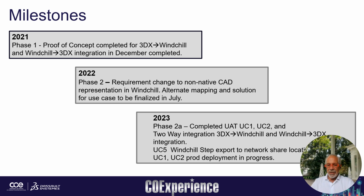So the project extended over a period of 3 years. We began in 2021 with a proof of concept showing, yes, we can actually go from 3DX to Windchill and Windchill to 3DX, and we completed that proof of concept in December. Phase 2, we had a requirements change and did a non-native CAD representation of Windchill, and an alternate mapping and solution for the use case was finalized in July.